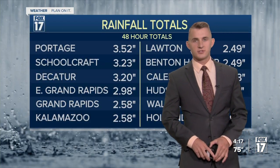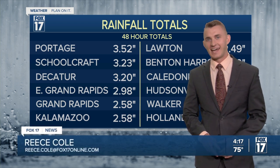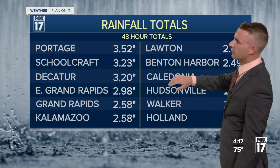Well, it was a dry start to the month of June. Since the third week of June, we have seen significant waves of moisture move through West Michigan, and last night was no exception to that. Portage once again leading the way with storm damage, storm activity, and rainfall totals. 3.5 inches of rain there.